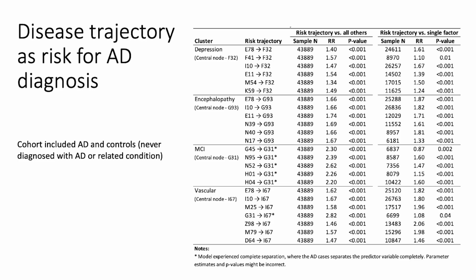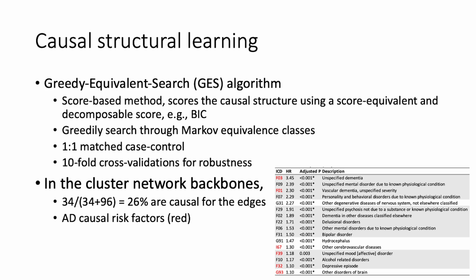All right. And the last thing we wanted to try was to do some causal structural learning. We used this greedy equivalence search algorithm. This is a score-based method, and we greedily search through the Markov equivalence classes of these causal networks. We did a one-to-one matched case-control that we showed before, and then we did 10-fold cross-validation, so we split the data set multiple times and just wanted to make sure the edges that were causal in one fold also were causal in the other fold.